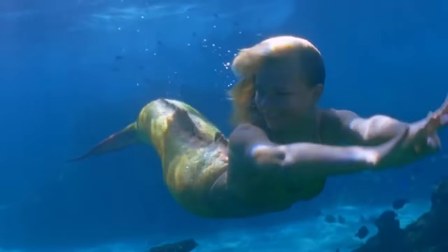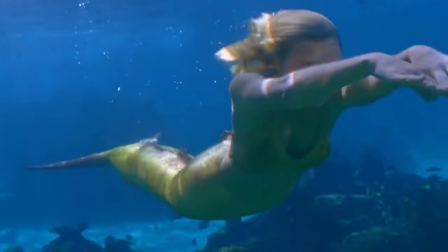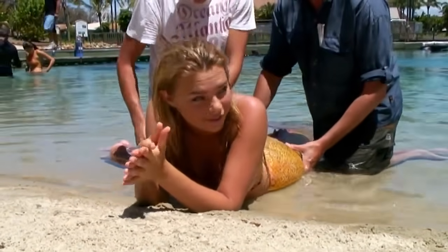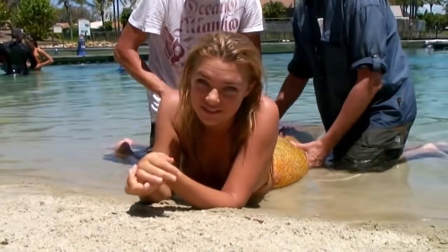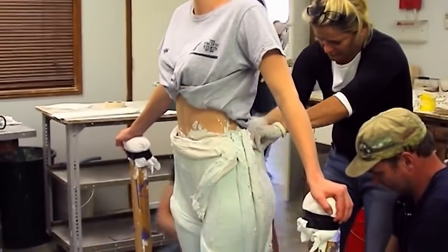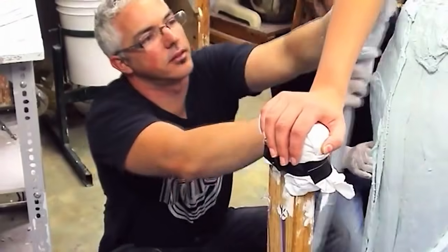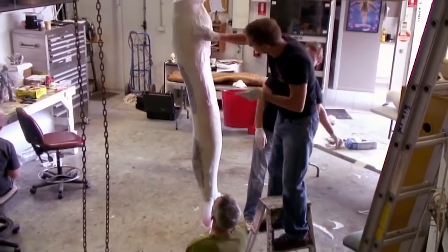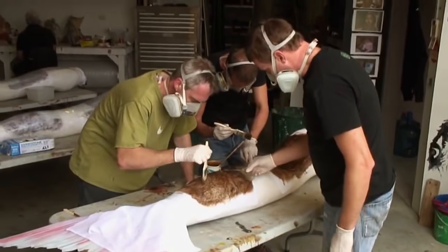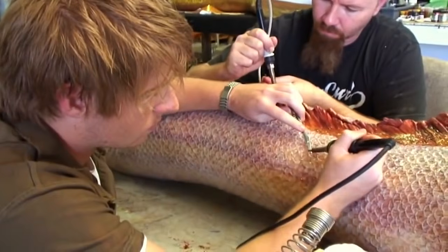Before we can dive in, we need to create the most famous feature of a mermaid, the tail. The tails themselves are very detailed and beautiful, and they were made by a very, very talented crew, which I kind of have to say because they're behind me right now. Each tail is specially handcrafted. The professional sculptors first make a plaster cast of our legs and feet. The tail is then constructed out of waterproof materials, fit with a fin, painted and then scaled by hand. Each tail has over 5,000 plastic scales on it.